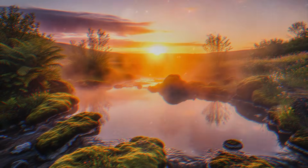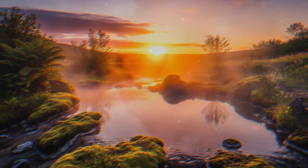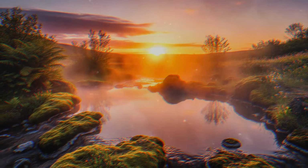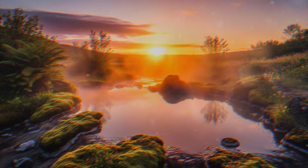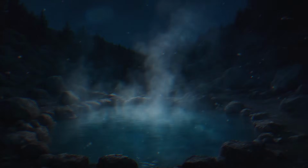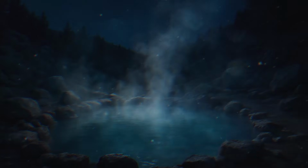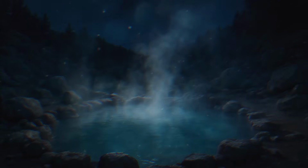Long before warmth is felt, water begins as rain or snow, falling quietly onto the land. Some of it flows away immediately, moving across the surface into streams and rivers. Another portion seeps downward, drawn by gravity into soil and fractured rock.